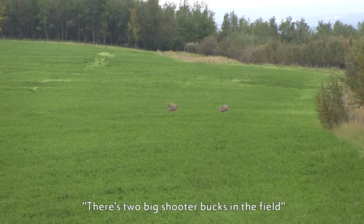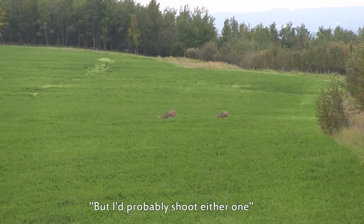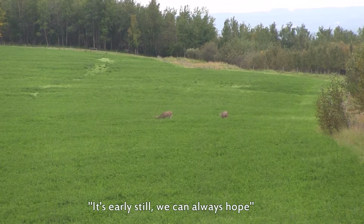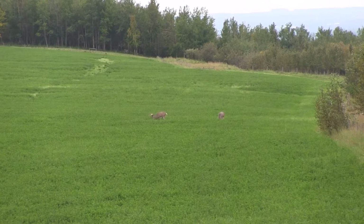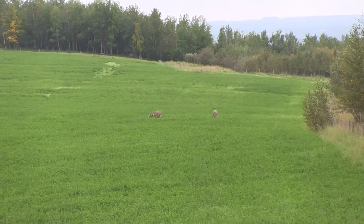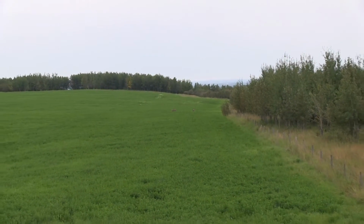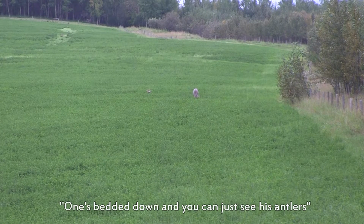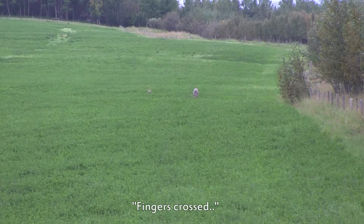There's 2 big shooter bucks in the field. Really nice bucks, especially the one on the left. But I'd probably shoot either one. They're about 250 yards. It's early still, we can always hope they'll come this way. One's bedded down and you can just see his antlers, and the other one's feeding. My way, actually. Fingers crossed.